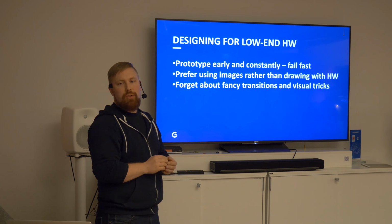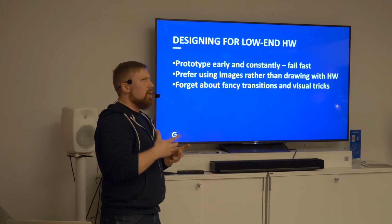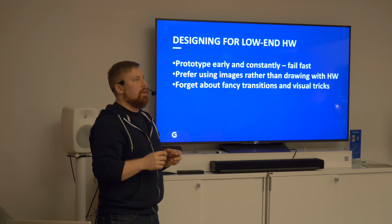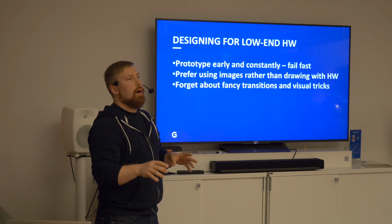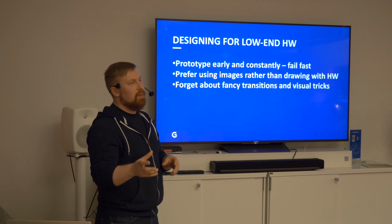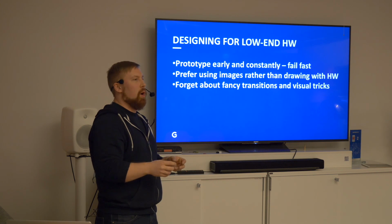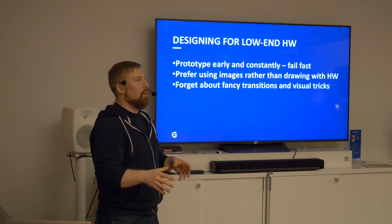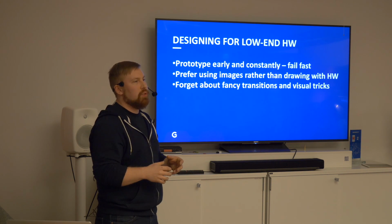You need to do development tests really early on. Just if you have an idea, could this thing move here and do this and that, even before you start to design the actual visual assets that will be used, make sure that it runs 60 FPS. For example, in our case, it needed to run 60 FPS. So just do some mock-up visuals and try it out on the target hardware, so you won't do work in vain, so to speak.